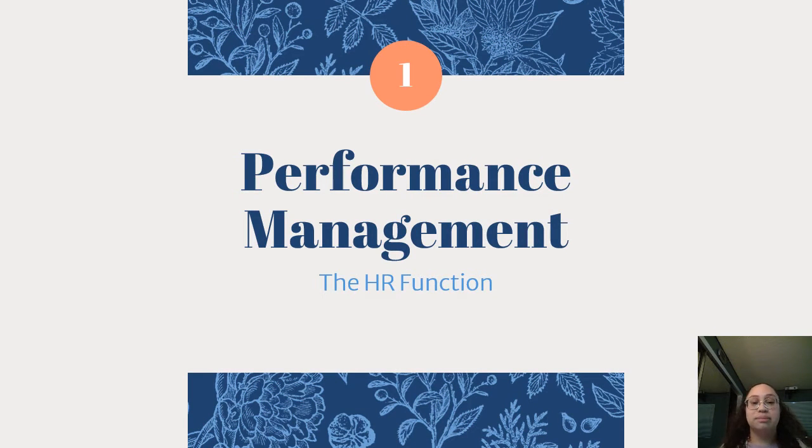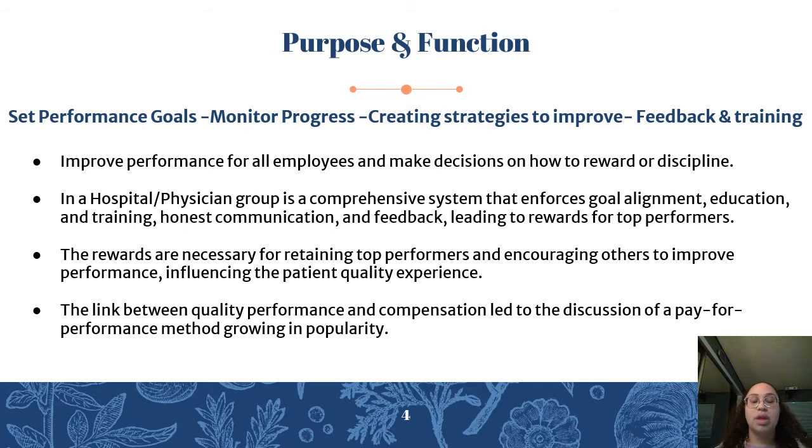Performance management. The purpose and function of performance management is to set performance goals, monitor progress, create strategies to improve, and provide feedback and training. Performance management improves performance for all employees and helps make decisions on how to reward or discipline.